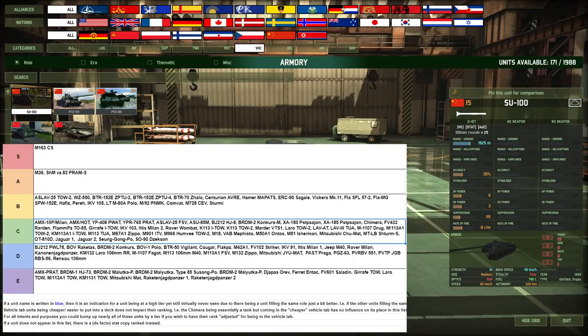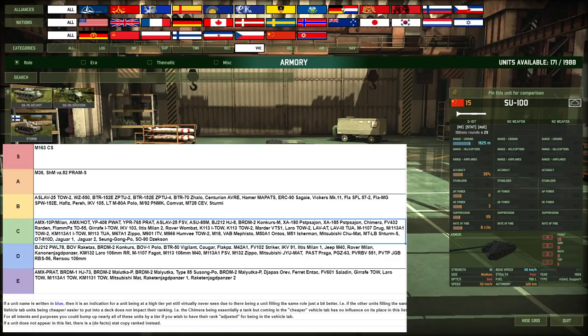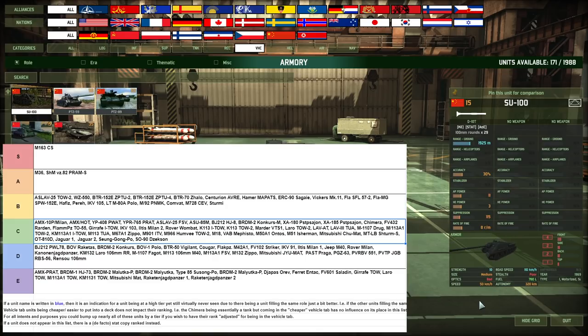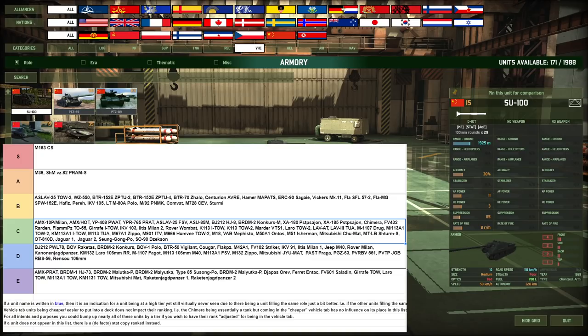Nonetheless, for 15 points, actually not bad. Very good range, acceptable accuracy, good HE, good RPM, good AP, 4 armor, bad optics, not poor optics, like actually bad optics, which is even worse, of course. But the mobility is fine. It's not great, but it's good enough for this vehicle. I mean, a bit better than good enough, right? M36 is what I call good enough, and this is a bit better than good enough. It's just missing a small piece for it to be good, but I genuinely think it's B tier. I think this is a bit underrated.